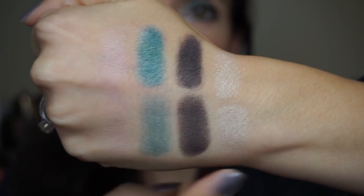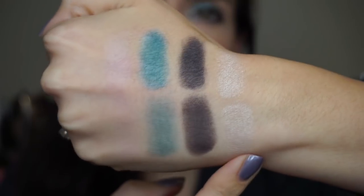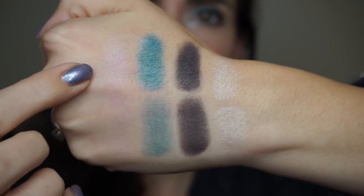For my brush swatches, I'll use my e.l.f. flat eyeshadow brush and I'll clean off in between each shade using my Vera Mona color switch. Here's the first round of swatches. This is the top row and also the large pan highlighting type of shade. This first one is a little bit difficult to see.